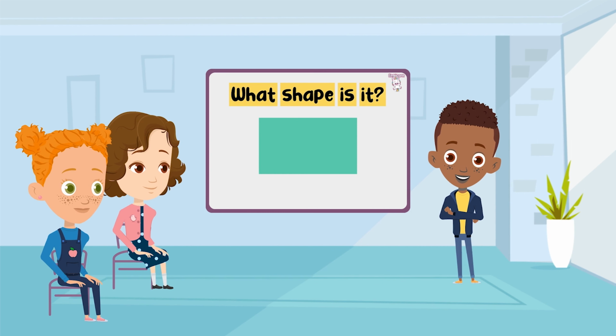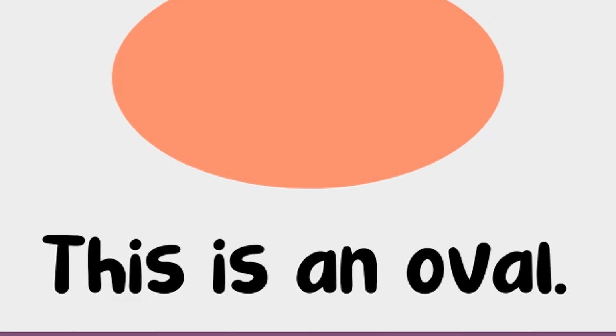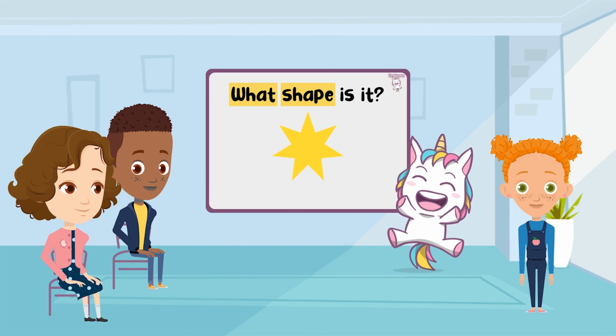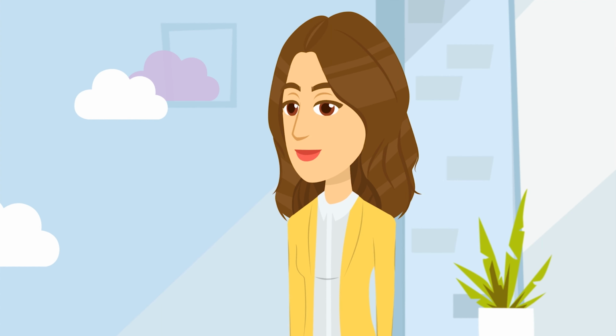What shape is it? This is a rectangle. What shape is it? This is an oval. What shape is it? This is a hexagon. What shape is it? This is a star. Amazing!